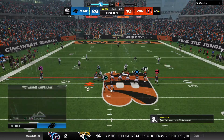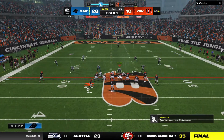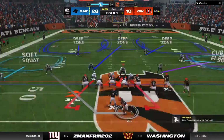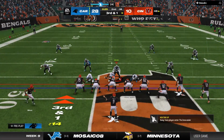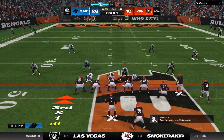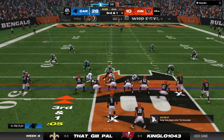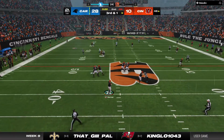11, MT, take. 12. 12. 11, MT. 11, mighty. Burrow looking to pass.